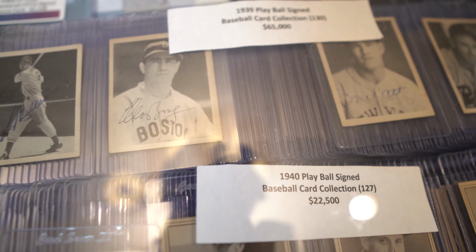Two more really cool items here at the show are a 1939 and 1940 Playball fully signed set. So getting the full sets is tough enough, but someone actually got the autograph of all the players. Take a look at these.